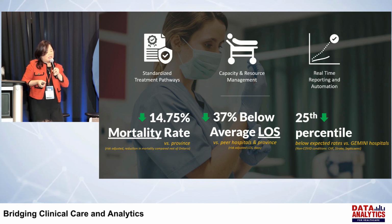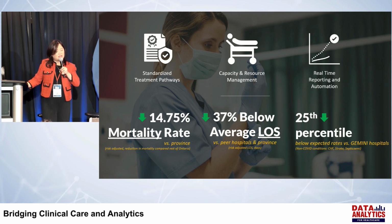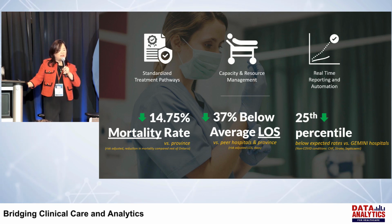So how did we do this? Analytics supported the capacity management, the treatment guidelines, and the adherence to these guidelines, and we kept our eye on the ball for the hospital for length of stay and mortality throughout.